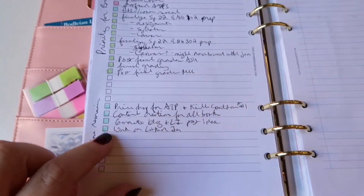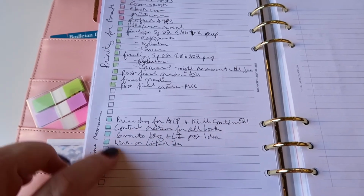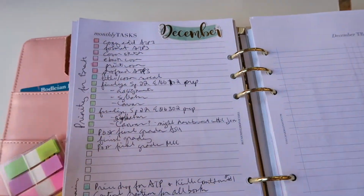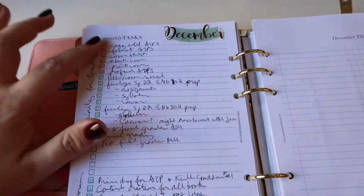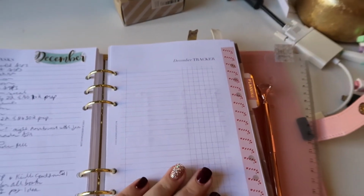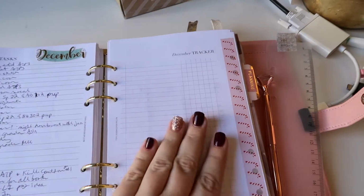So I color code my task list. Blue is marketing and book admin stuff. Green is teaching related, and pink is book production related. So copy editing, formatting, the cover sketches, proofreading, all of that sort of stuff. I haven't decided if I'm tracking anything in December, so this is just blank for now.